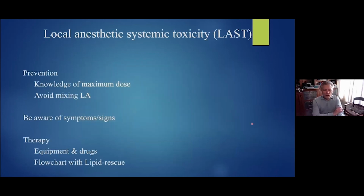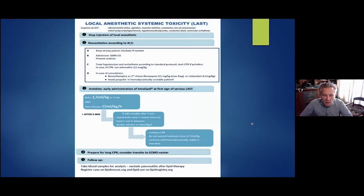What about local anesthetic systemic toxicity, also a possible cause of big problems? I will be short. You have to look at prevention. That means you need to know the maximum doses and avoid mixing local anesthetics, because then you have no idea of maximum doses. Be aware of symptoms and signs, and you need to know there is a therapy. You need to have the equipment, and you need to have the lipid rescue flow chart. Here is an example. I will be short with the rules for when you have a suspicion of toxicity and the administration of lipids.